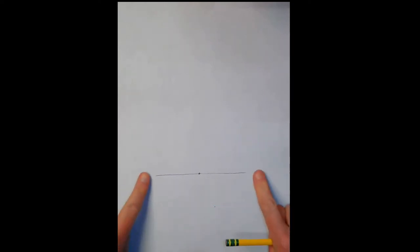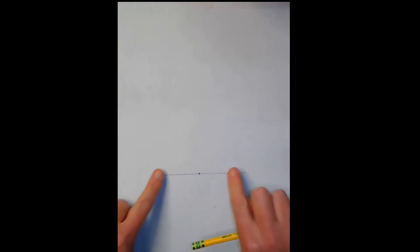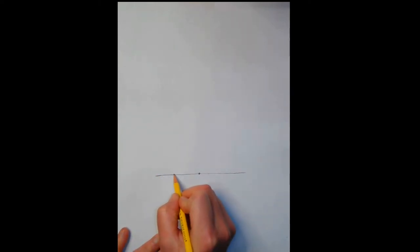I'm not going to worry about my popsicle being perfectly straight. So I'm going to take my pencil and make a straight line out to one side and a straight line out to the other. But I left some room on the side. I didn't want to go all the way out. Okay, that's the first part. So we have our line across the bottom.